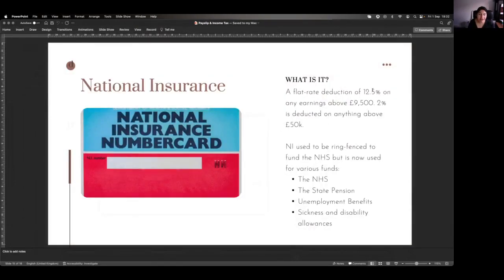Your NI is different. Your NI is a flat rate. So basically, we're taxed a lot, is the short answer to this. It's a flat 12.5% on anything over 9,500, and then 2% on anything over 50K. So between 9,500 and 50K, you're taxed at 12.5%. Anything 50K onwards is at 2%. And it's basically your national insurance. You need to have enough national insurance deductions over your working life, so 30 years' worth, to get a state pension. You can check what your deductions are on the government gateway account as well. So you need basically 30 years' worth of contributions to be able to claim a state pension.